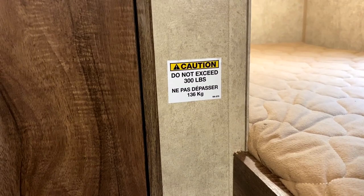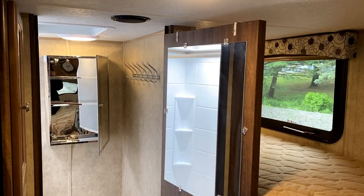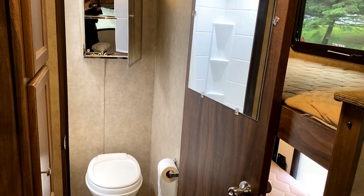Is that a bunk load rating or is that just general health advice, Coachman? Please advise. Sticker telling me how to live my life. I'll eat all the bacon I want. Thank you. I'll die fat and happy. I'll just die prematurely.